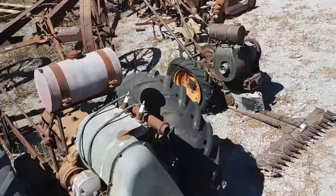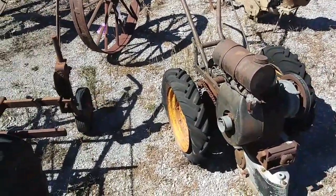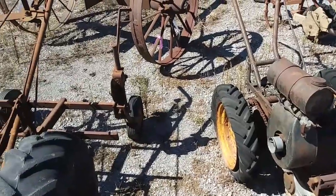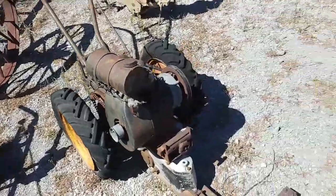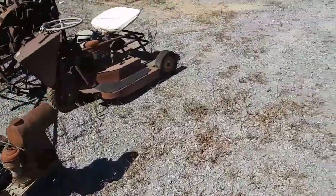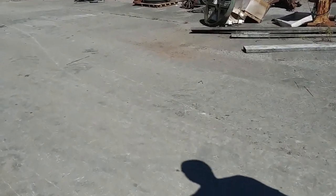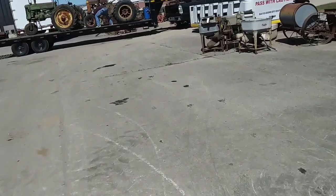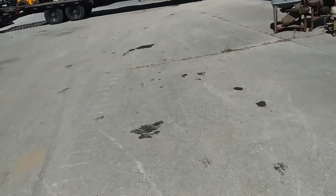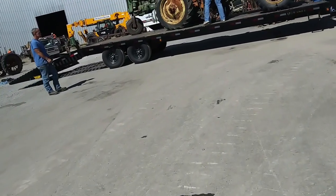Twin and walk behind the sickle bar mower. What that engine cart brought. That's a GP. What? That GP on that trailer. You're dragging cars out of that darn barn.